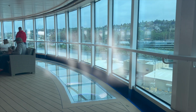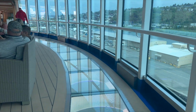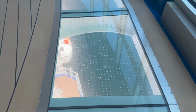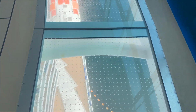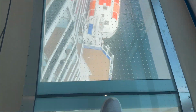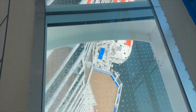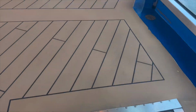This is deck 16, the Lido deck. Discovery Princess is a royal class ship, and they are known for the sea walk. This is a 60 feet or 18 meters long glass walkway over the side of the ship on both the port and the starboard side. It is 128 feet or 39 meters above the ocean.